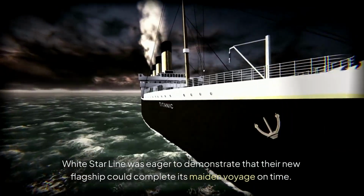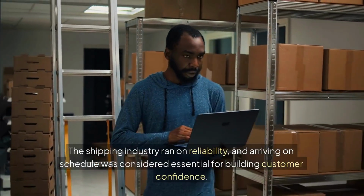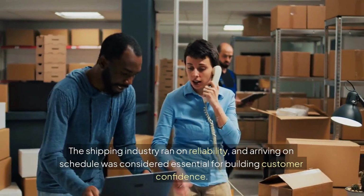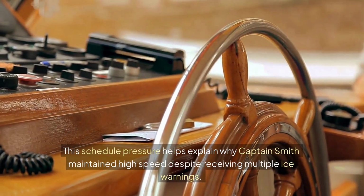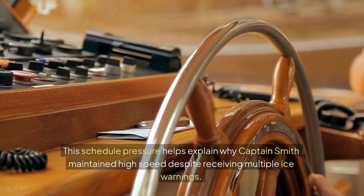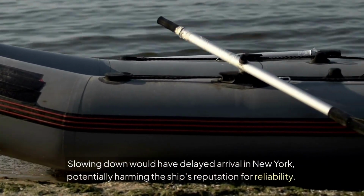White Star Line was eager to demonstrate that their new flagship could complete its maiden voyage on time. The shipping industry ran on reliability, and arriving on schedule was considered essential for building customer confidence. This schedule pressure helps explain why Captain Smith maintained high speed despite receiving multiple ice warnings. Slowing down would have delayed arrival in New York, potentially harming the ship's reputation for reliability.